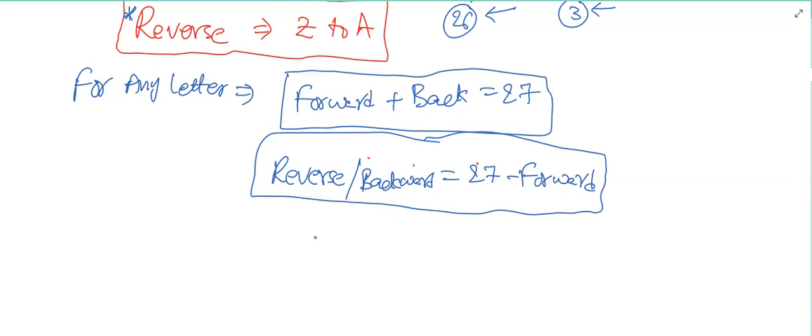Suppose I ask about O. O's forward position is 15, since EJOT are multiples of 5, and O is 15. Now tell me the backward position. 27 minus 15 is 12.